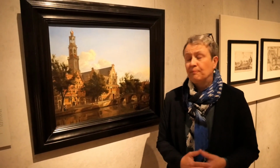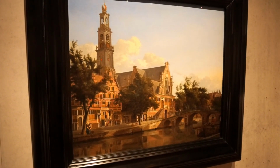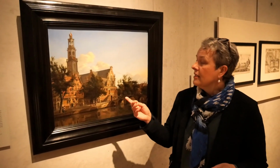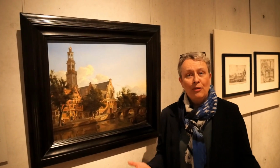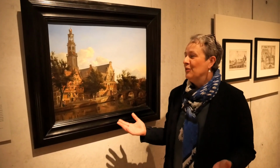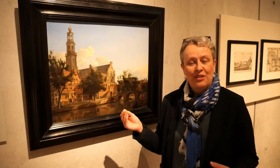One example is Van der Heyden, who specialized in cityscapes, but very, very specifically also works in Amsterdam. So here we're looking at one of those new canals with houses for the new elite, but also look here is the Westerkerk, a new Protestant church that they were proudly building in the city. Some of you might know that the Netherlands is a very rainy climate, but Van der Heyden showed the city as very sunlit, and he contrasted the blue sky with the warm brick materials of the houses in the church.